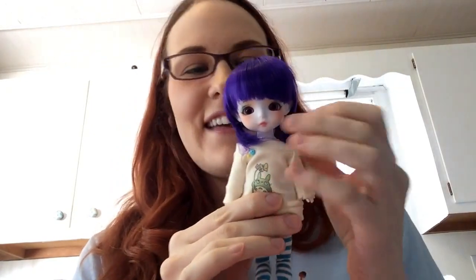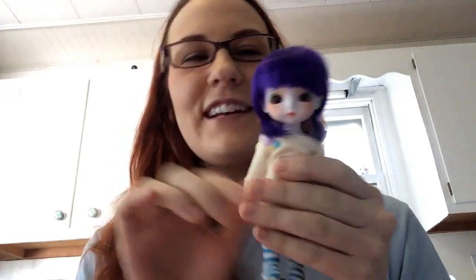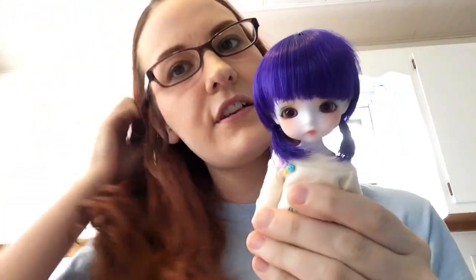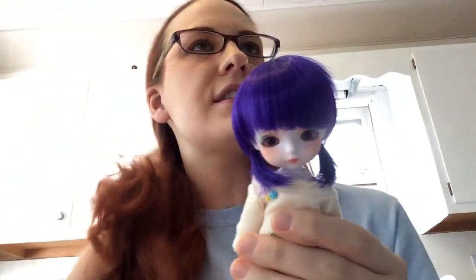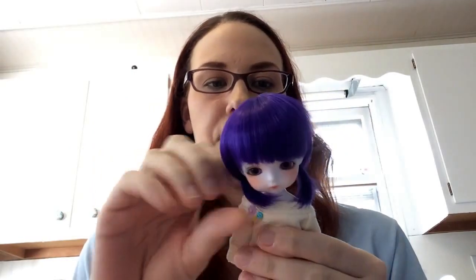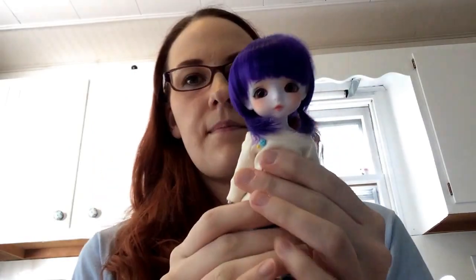Look at her. She's perfect. I love her. Oh my gosh. She doesn't have eyelashes yet. I actually have some Nomian's eyelashes in there, but I have to have my husband help me with them because I mess them up every time. And I really don't want to mess up her really pretty face that she has.